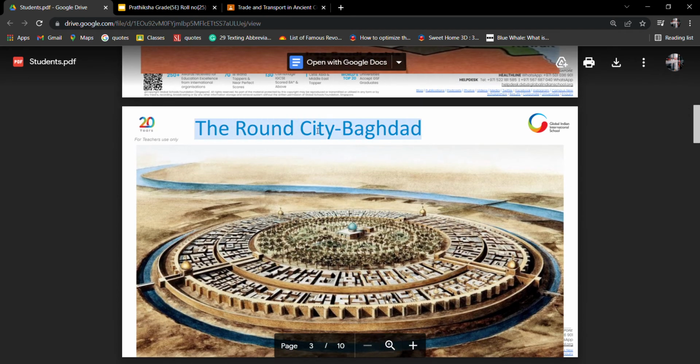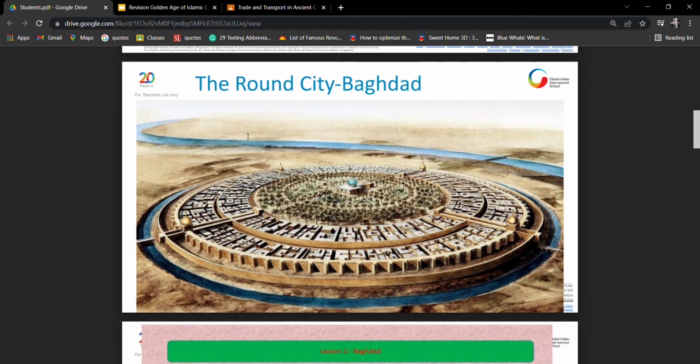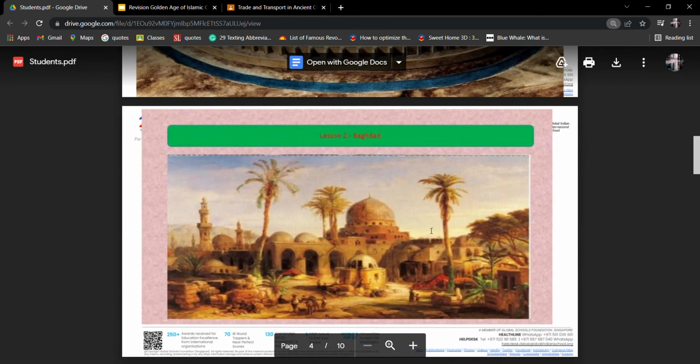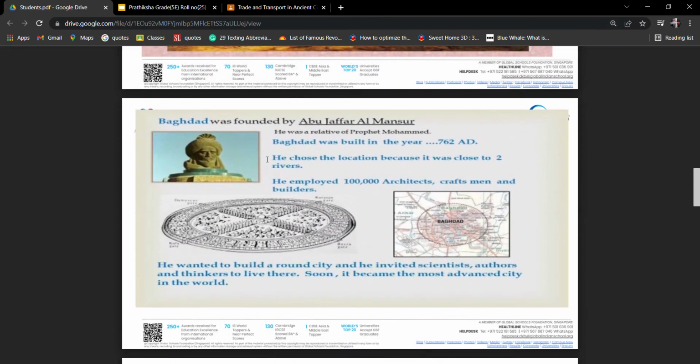Baghdad is also known as the Round City. So here is a picture of how it looks, somewhat alike, and here too. Baghdad was founded by Abu Ja'far al-Mansur. He was a relative of Prophet Muhammad. Baghdad was built in the year 762 AD.